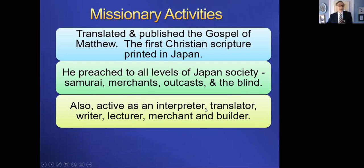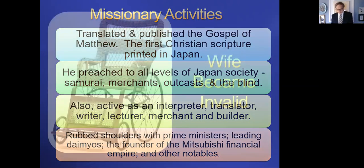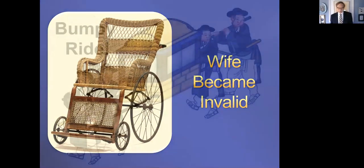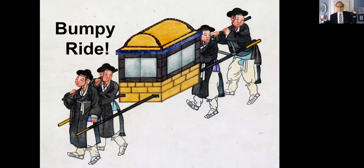He was very active as an interpreter, translator, writer, lecturer, merchant, builder. He was kind of a jack of all trades. And he rubbed elbows with a lot of the elite in Japan. Prime ministers, leading daimyo, the founder of the Mitsubishi financial empire, and other notable people. So he traveled quite a bit in Japan, but he had some issues because his wife became quite ill and became an invalid. And it was very difficult for his wife to move around. They tried using a hand-carried litter, but actually that's a fairly bumpy ride when people are jostling you around in one of these litters.